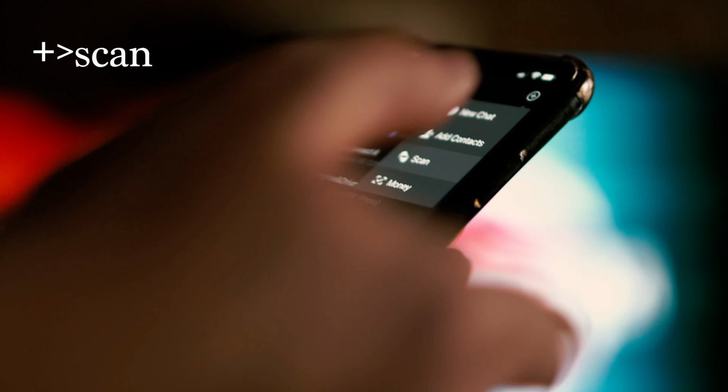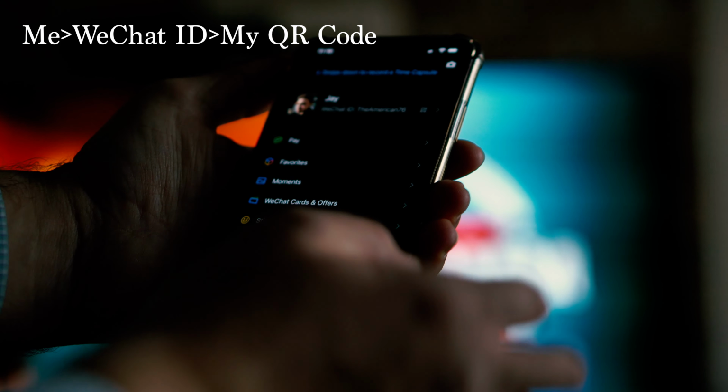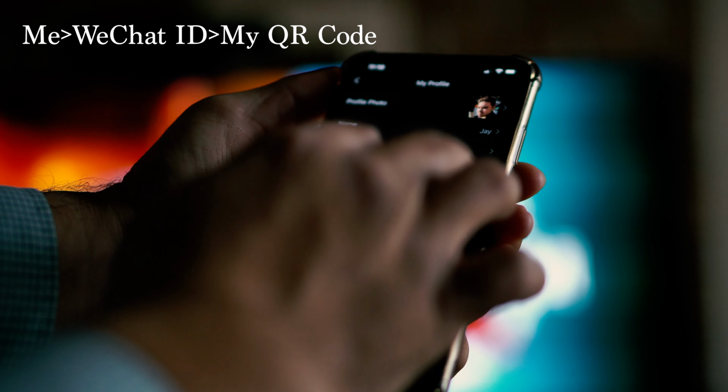One of the first things you're going to want to know how to do on the app is how to add people. There's a couple ways to do this, and if you live in China, you're going to end up doing this all the time. The first thing I'm going to show you is adding people via the QR code. Now you can either scan their QR code, or you can show your QR code so that they can scan, and then it's just a matter of accepting once they've added you.